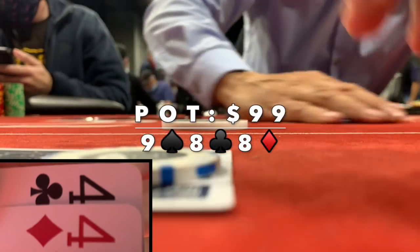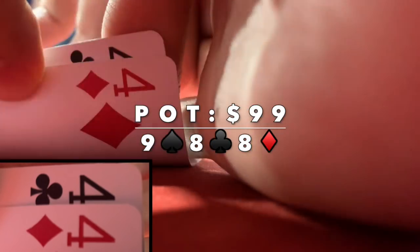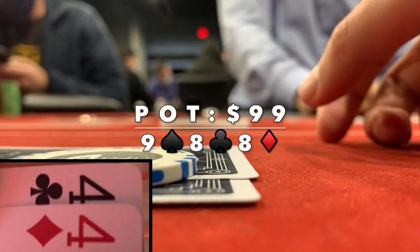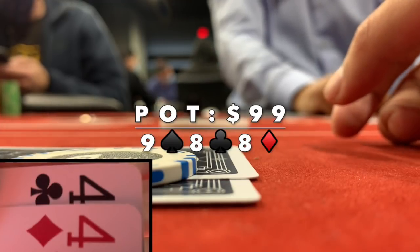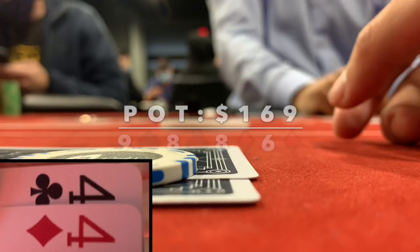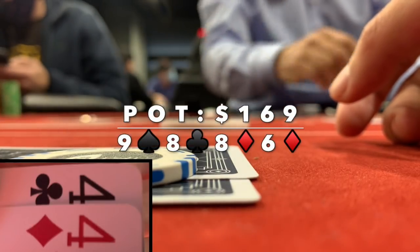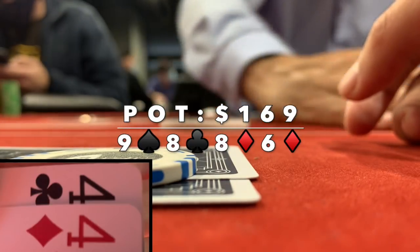When the small blind and cutoff check to us, we're going to c-bet for $35. We don't have to size up too big. This bet is mainly targeting king highs, queen highs, and also ace highs. Our pocket fours are most likely good, so a $35 bet should work. The small blind folds and the cutoff calls. The turn is a 6 of diamonds, and that is a diamond draw as well as a straight draw. When the cutoff checks to us, I think we just have showdown value now. We have to be worried about his check-call on the flop, so we check it back.